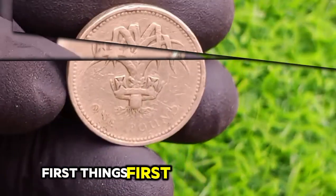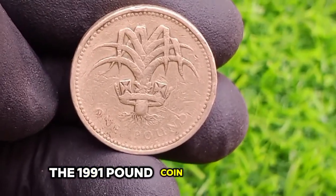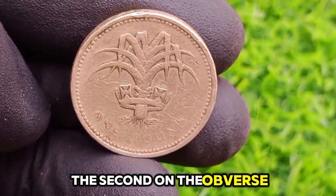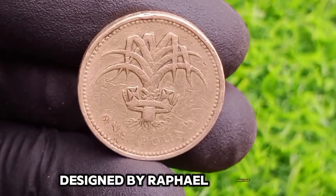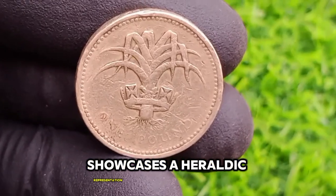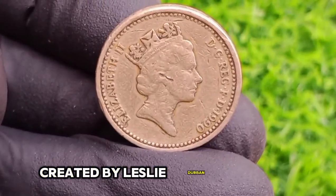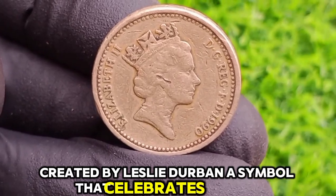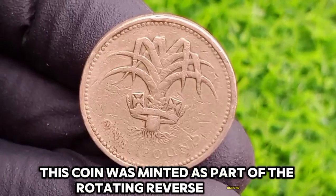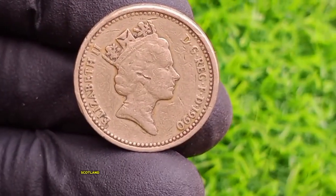First things first, let's talk about the coin itself. The 1991 pound coin features the crown portrait of Queen Elizabeth II on the obverse, designed by Raphael Maklouf. The reverse side showcases a heraldic representation of the crowned English oak tree, created by Leslie Durbin, a symbol that celebrates England.